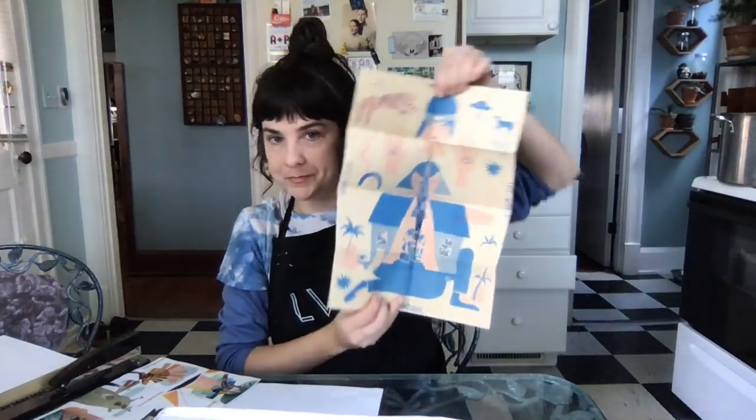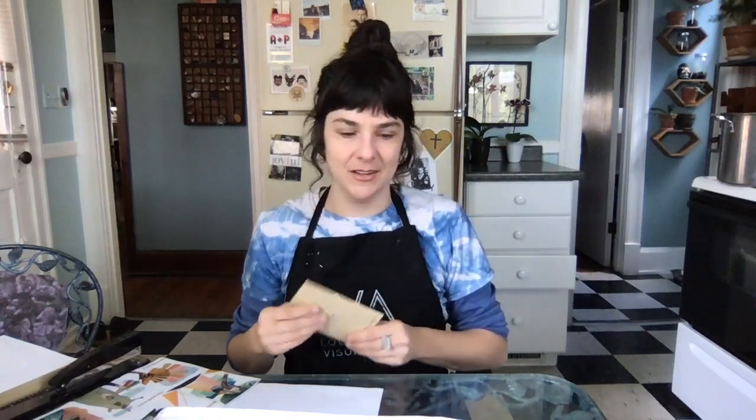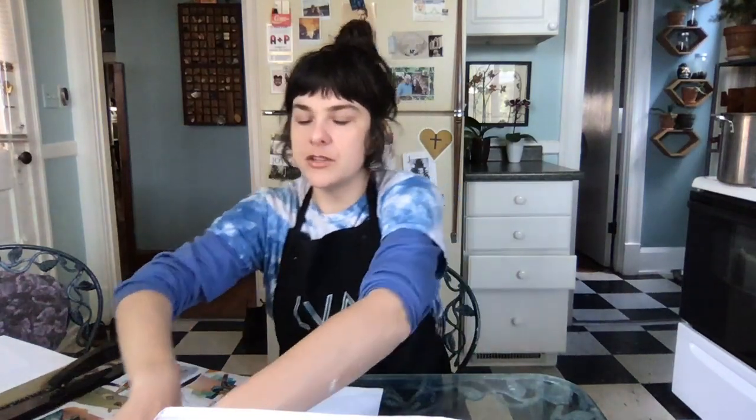Right? Pretty cool. And then it kind of folds back up into itself. I know it looks kind of tricky, but I will show you as best as possible how to make it simple. Because it took me a little bit of time to get used to, and now I'm like, I've got this, and I'm pretty used to folding these now. So those are some other people's zines that I think had some cool solutions.